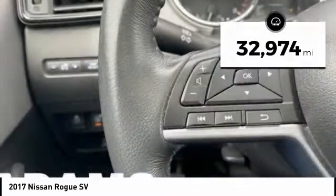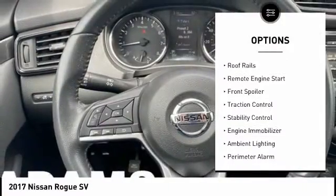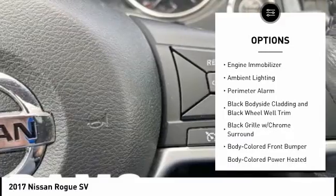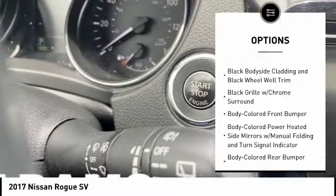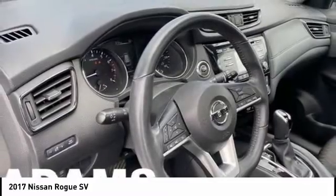Here are some of this vehicle's great options: tire pressure monitoring system, hill descent control, roof rails, remote engine start, front spoiler, traction control, stability control, engine immobilizer, ambient lighting, perimeter alarm.